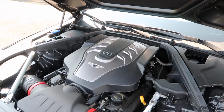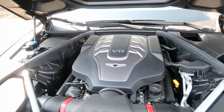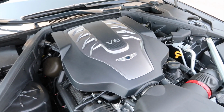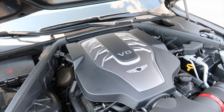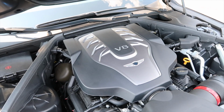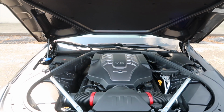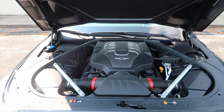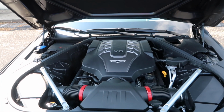Now, one interesting thing to note between the 2 engine alternatives is that the 3.3-liter V6, less displacement, less power, less torque, only has better fuel economy in the city. EPA ratings are at 17 miles per gallon, while this V8 right here is at 16 miles per gallon. Both engines having a highway MPG of 24. So the choice is yours. Would you want a 3.3-liter V6 in your G90 or a 5-liter V8?